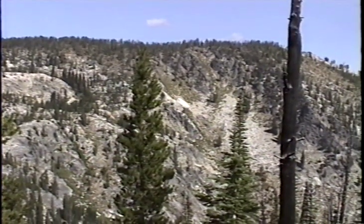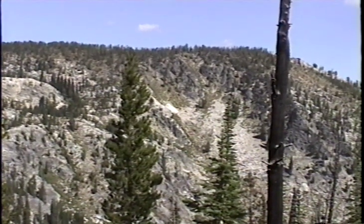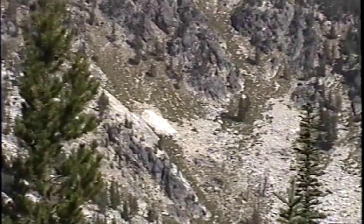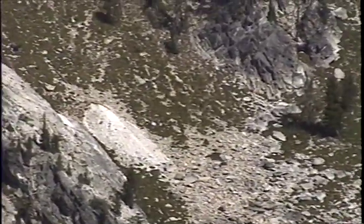Here we're looking almost straight north at the Tiger Mine or prospect. It's on the north side of Ruby Lake, along on the steep hillside above it. You might be able to see the dump coming down the hill there. I'm on the way over there now.